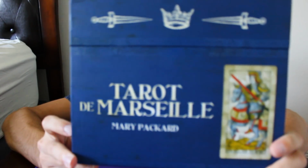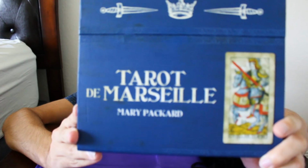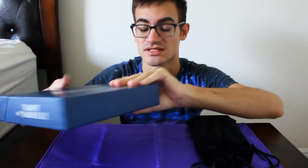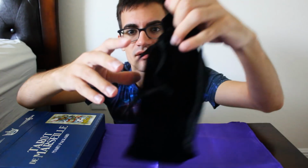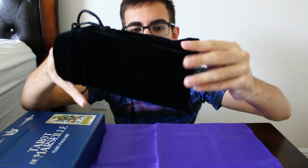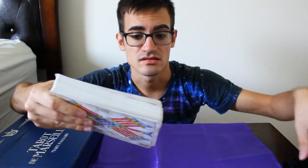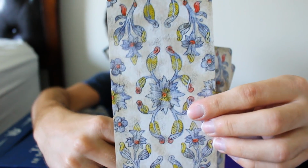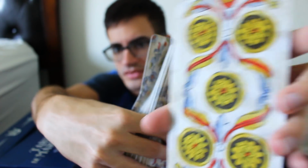So this is the Tarot de Marseille by Mary Packard. And these drew me in right away, just instantly. It came with this beautiful purple cloth and this black material to hold the cards in. So yeah, these cards are awesome. They are rectangular in shape. All the designs on the back are like this, and then the actual card is here.